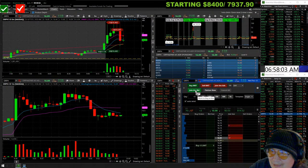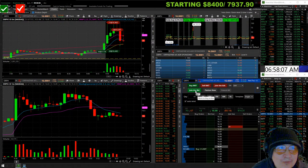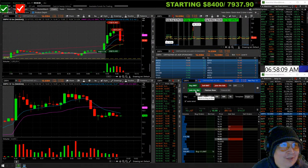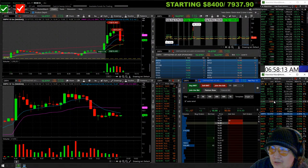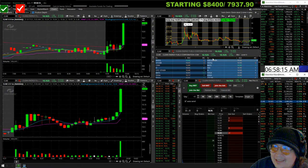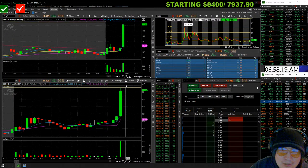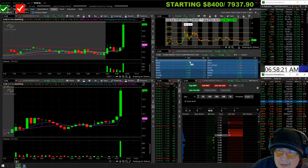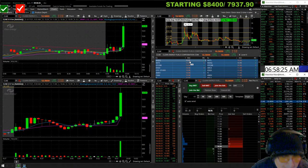1595. Is it just coming down here or what? Look at MTP all the way back up. CLVS still going up. CLNE, this one you can short sell. CLNE, this is what I would wait for right there. $11. I would do a starter short sell. I'm going to do a starter short sell. 1101, starter short sell.